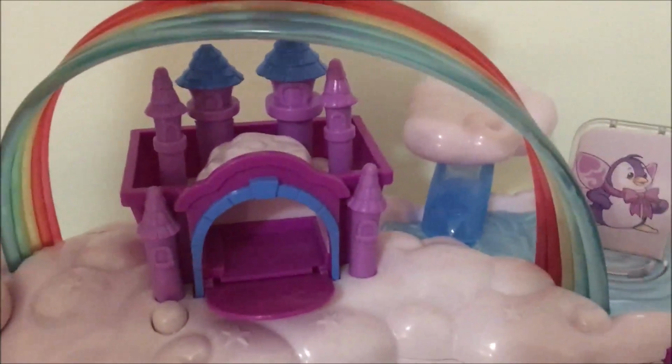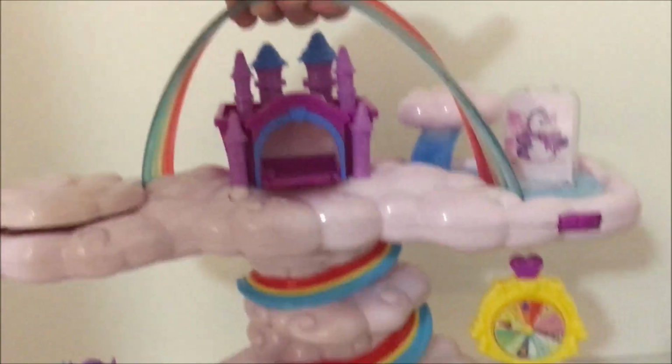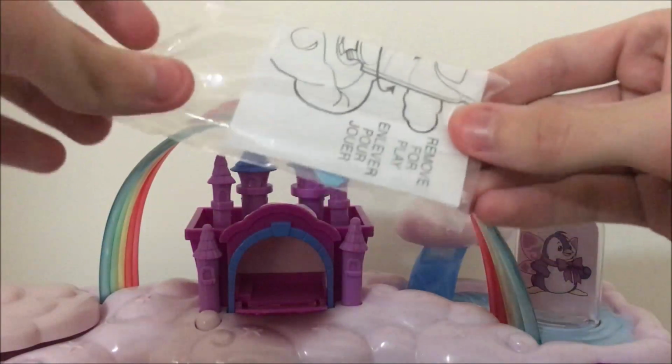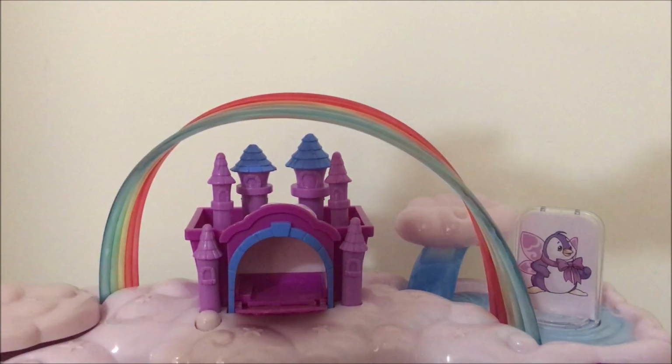Also kind of cool is that the rainbow on the top, besides obviously being a rainbow, also acts as a little carrying handle. So with that kind of over, there's also this little pack here, which I believe contains instructions and a code. Hopefully the code works. It's 100% unused, so I'm going to actually redeem that on my Neopets account.